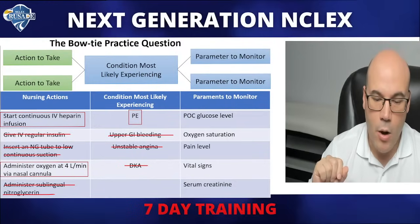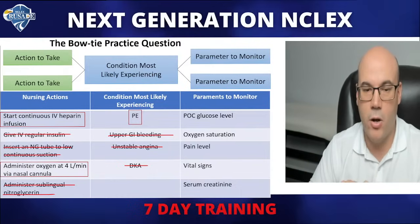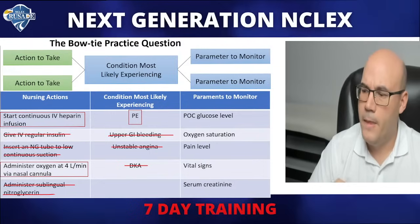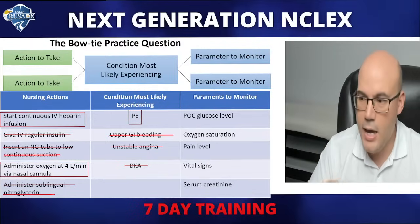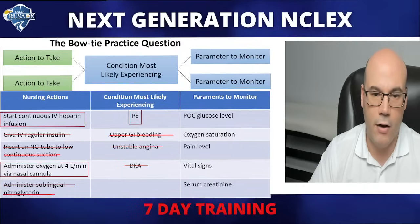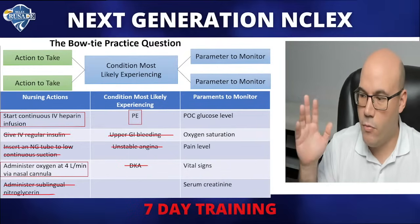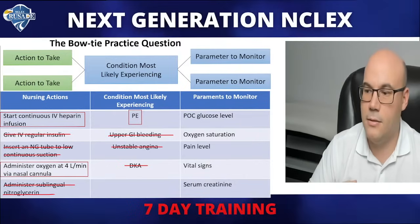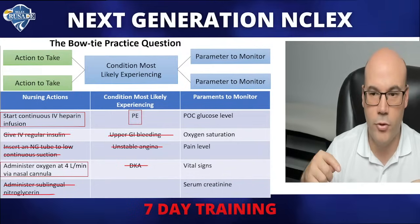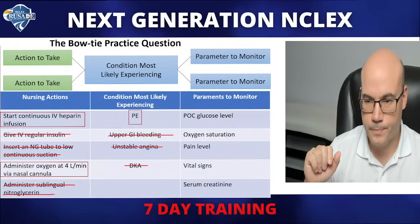Okay, so now we're going to go to the right side of the bow tie. We already know the diagnosis or medical condition. We know the nursing actions that are priority or appropriate. Now we're going to think, well, if I have a patient with a PE that I started on continuous IV heparin infusion and has oxygen at 4 liters, which parameters do I need to monitor? So on the right side, based on this condition and these nursing actions, what makes sense? And you have to eliminate. For example, POC, the blood glucose level, the AccuCheck.